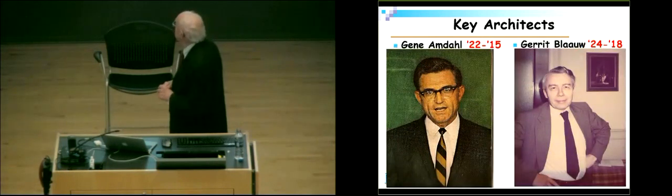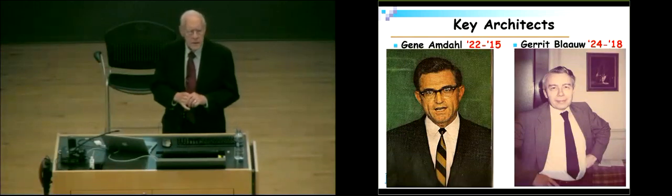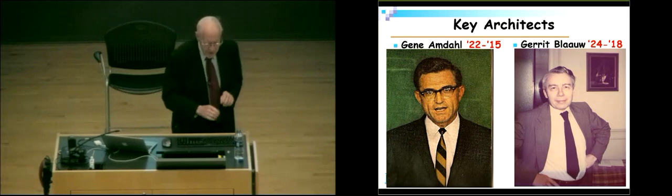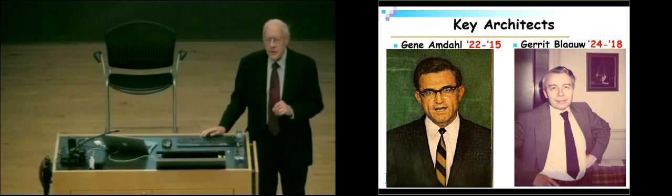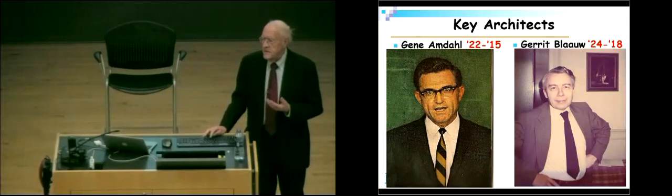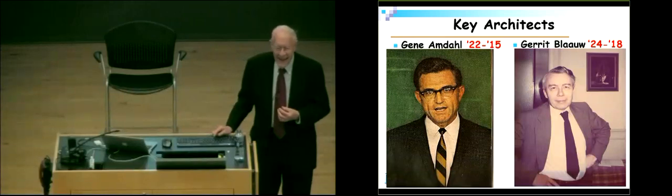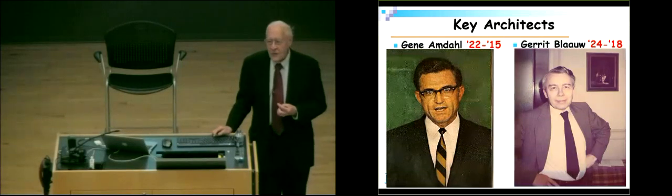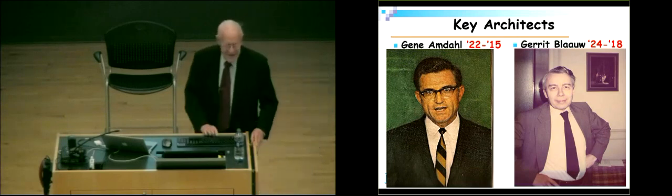One of the characteristics you will notice is that this whole team is young. And as a matter of fact, I heard that after the 360 announcement, Tom Watson called for the pay cards of the principals, and he looked at them and said, "You mean we bet the company on people we don't pay any more than this?" And I got a 40% raise that night. I don't know what the others got.